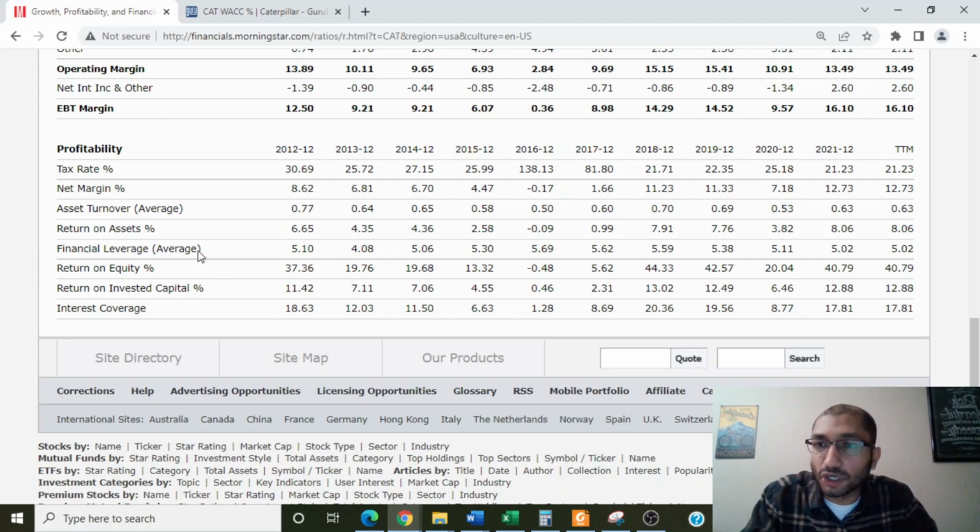Next, looking at the company's return on equity. The return on equity is the ratio of the company's net income to its shareholders' equity. Warren Buffett prefers to only invest in securities that have a return on equity of 8% or greater every year for the past 10 years. Back in 2012, the company's return on equity was 37.36%, and for the trailing 12 months, that number was about 40.79%. There was 1 year when the company's return on equity was negative, that is back in 2016. This is because the company reported a negative income number for that calendar year. For the majority of the past 10 years, the company's return on equity has been greater than 8%.